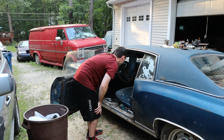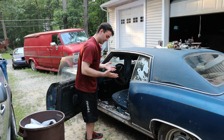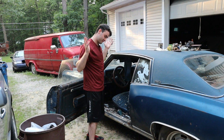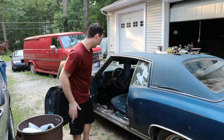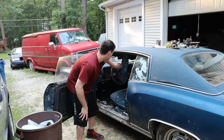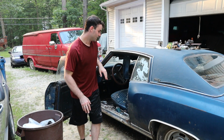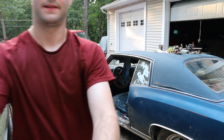Well, I think that'll do it. That's all the big stuff. Now it's just vacuumable and glove, trash stuff. It's all gross, shredded stuff. And I want to cut some of these pieces of the headliner down. But she's good, I think. Let's take a look inside.